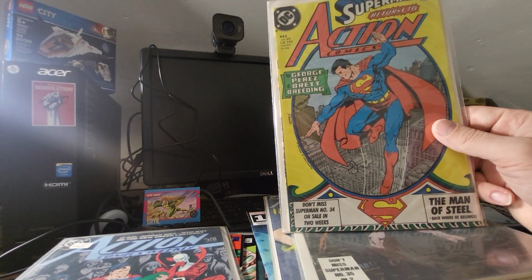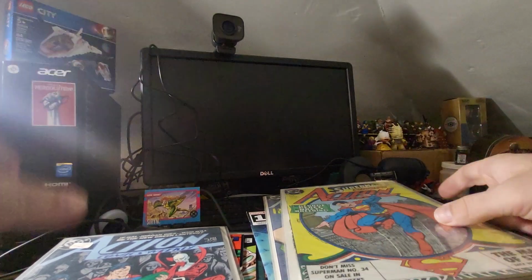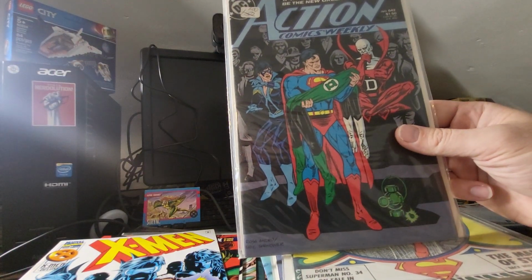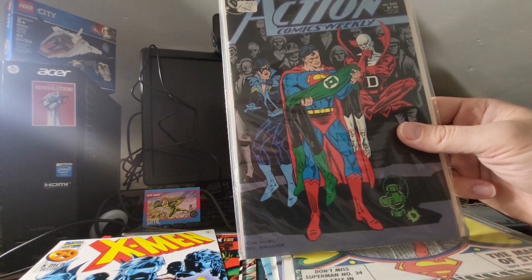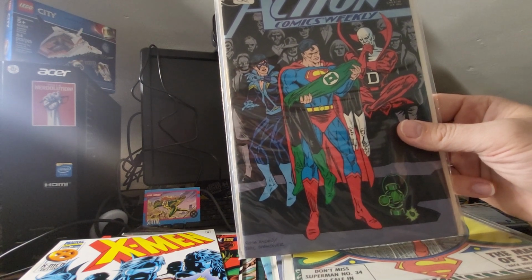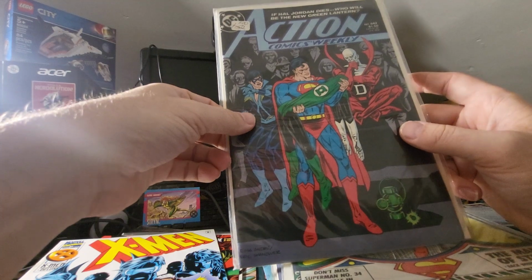George Perez and, well, I don't know Brett Breeding, but Perez is a big deal. And then we've got issue 642 of Action Comics. If Hal Jordan, the most famous Green Lantern, dies, who will be the new Green Lantern? Well, you've got Nightwing in the background and Deadman. This might be a fun read.